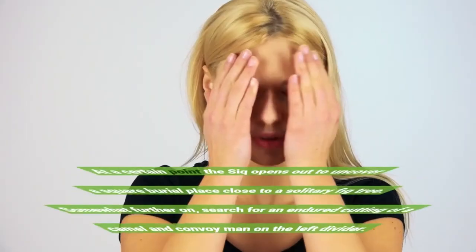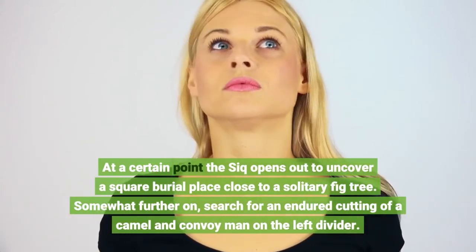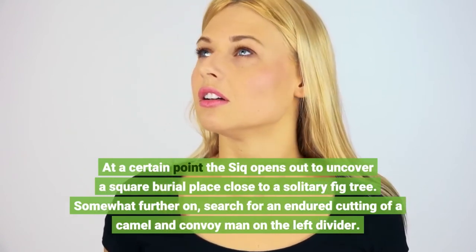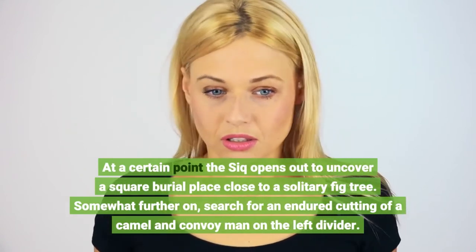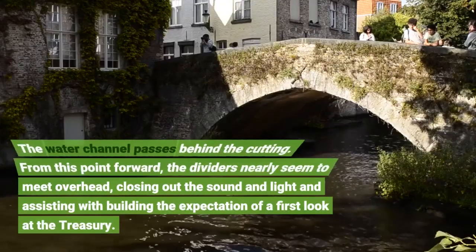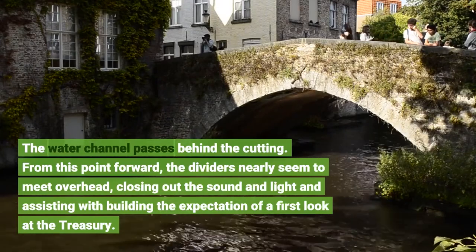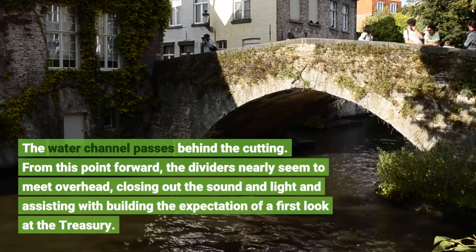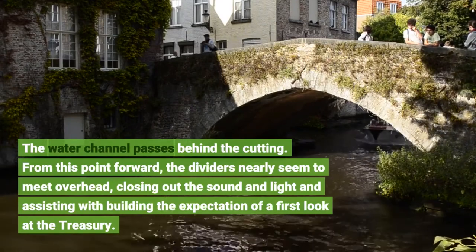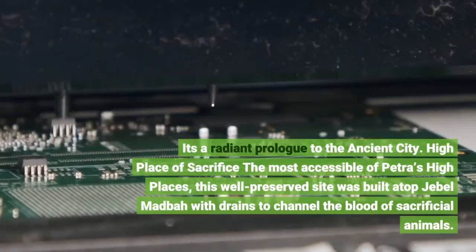At a certain point the Siq opens out to reveal a square tomb near a single fig tree. A little further on, look for a weathered carving of a camel and caravan man on the left wall. The water channel passes behind the carving. From this point forward, the walls almost seem to meet overhead, closing out the sound and light and helping to build the anticipation of a first look at the Treasury. It's a radiant introduction to the ancient city.